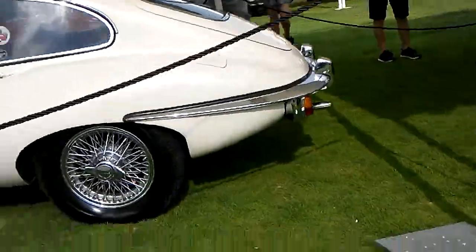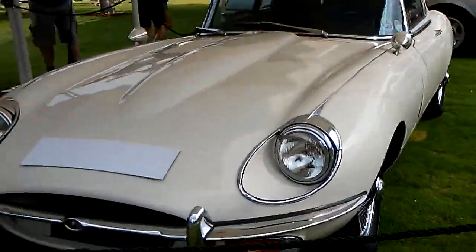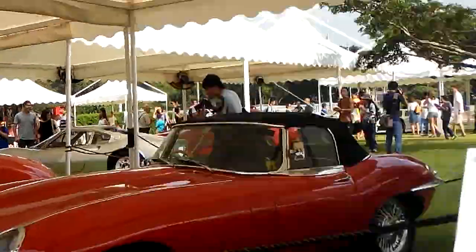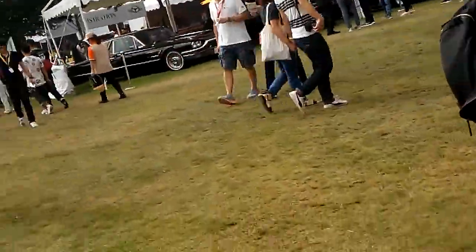Oh shit! And this is the Jaguar E-Type. Jaguar E-Type Roadster.